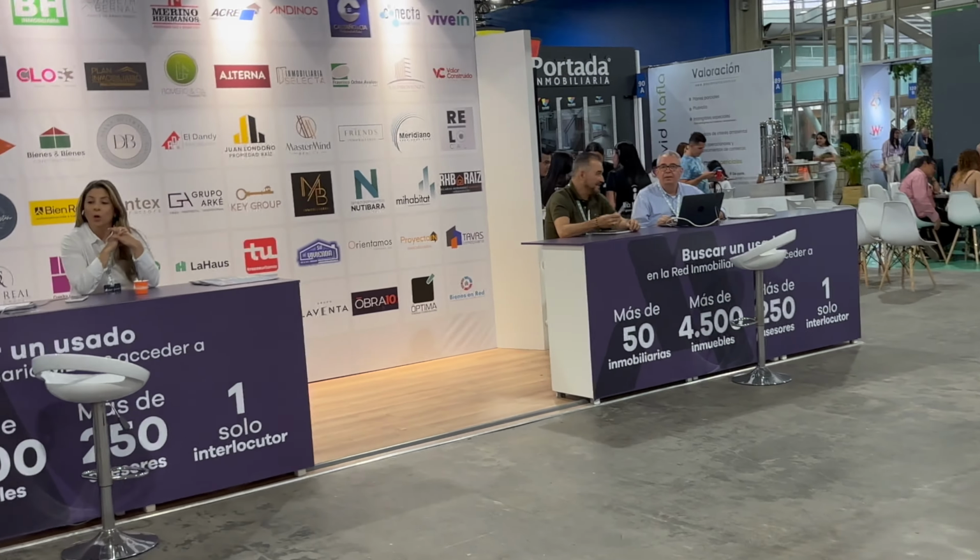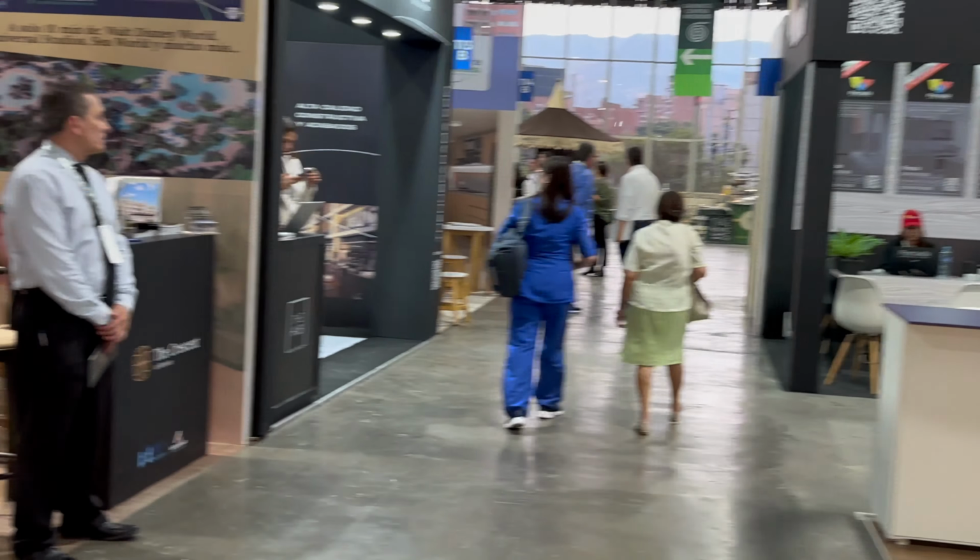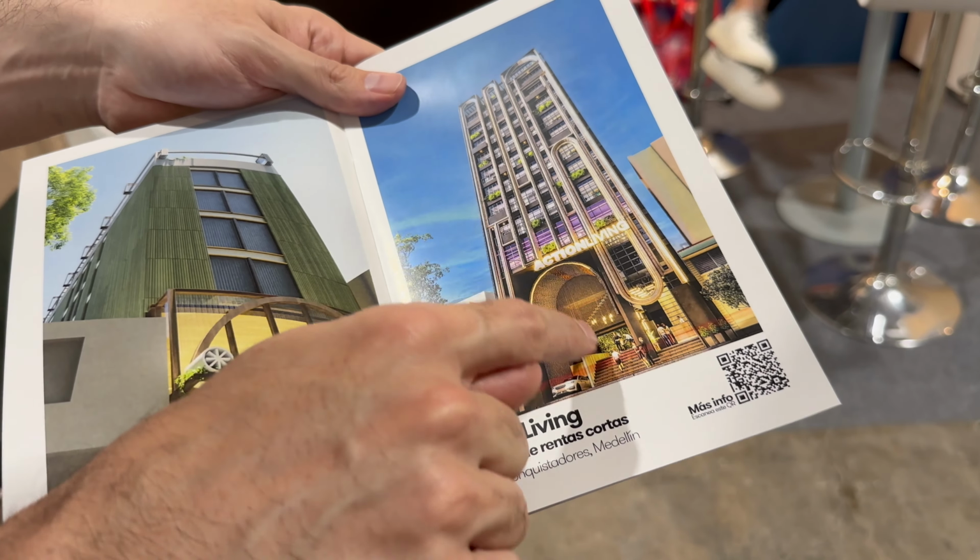So today we're going to go to Medellin's real estate fair, and this is where they have all of the new construction projects. So what is pre-construction? Pre-construction is where they allow you to pay per month as they're actually building the building and project. So it's almost like you're paying a mortgage.